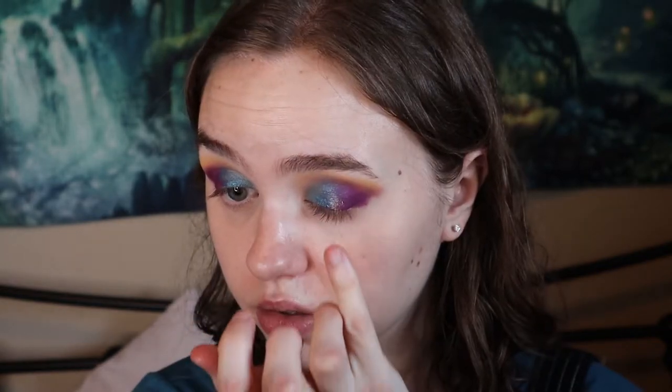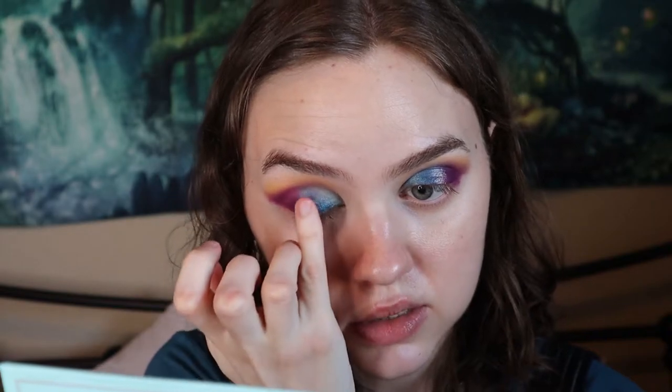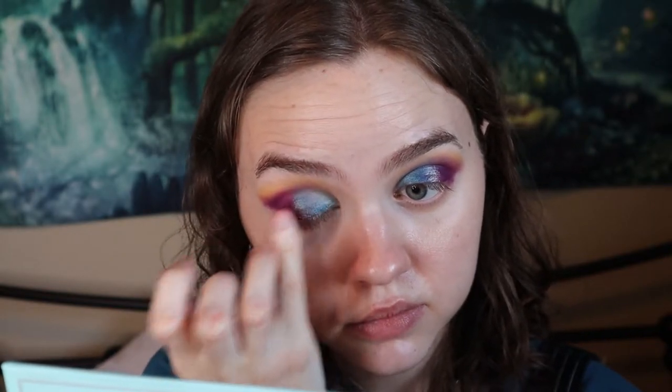So I'm just gonna pick that up on my finger and kind of press it right in the center, like where the teal meets the purple. So I'm just gonna pop it in the center. Oh yeah, I like that.